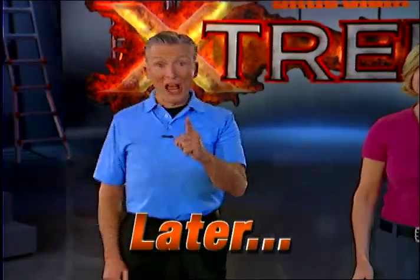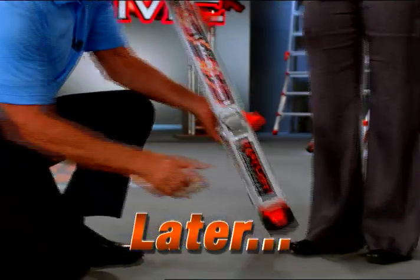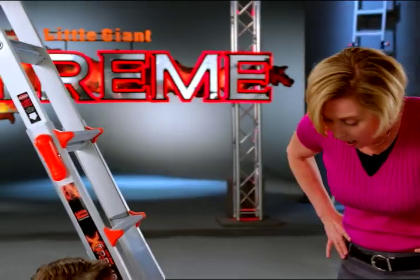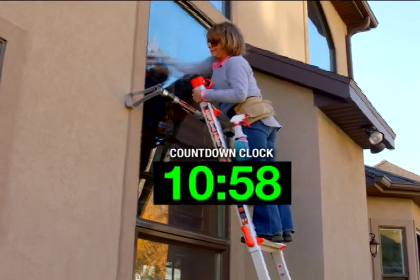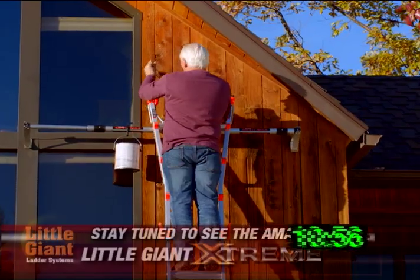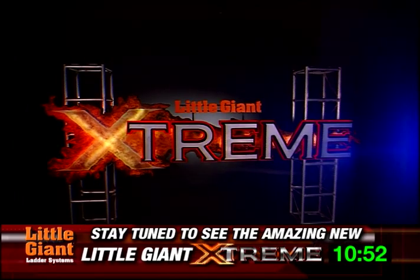And later, you'll see the unveiling of the newest Little Giant Ladder with exciting, never-before-seen features that will absolutely amaze you. Be sure to watch the countdown clock. You won't want to miss the unveiling of the new, incredible Little Giant Xtreme.